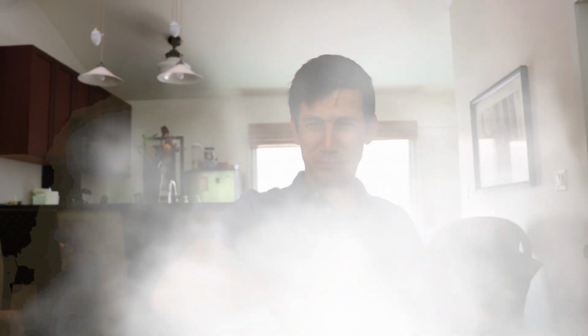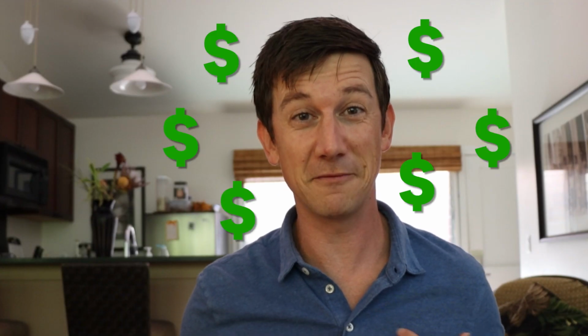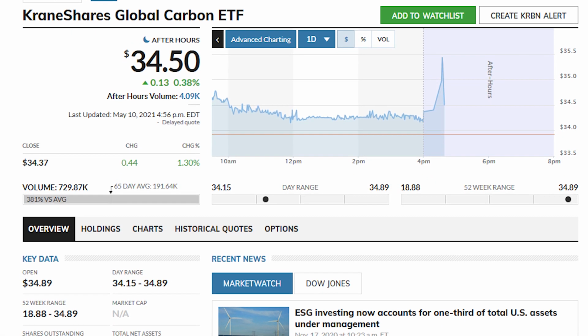So much pollution. Isn't there a way we can incentivize businesses to pollute less and maybe make a little money in it for ourselves? Actually, we can. The concept is cap and trade, and the carbon ETF is what makes us money. It's a unique fund that mimics the return of carbon allowances within the cap and trade system. By the end of this video, you'll understand what that means and how we can make money from it.